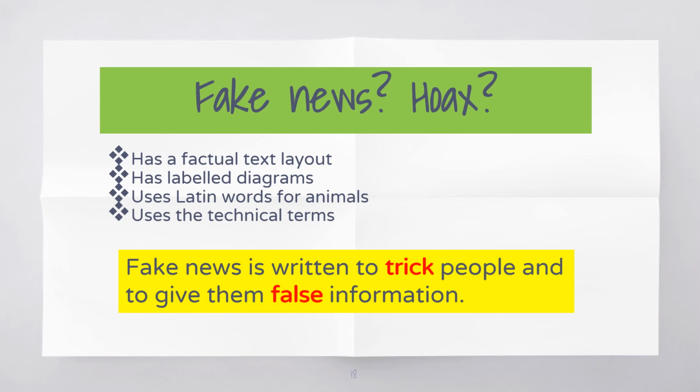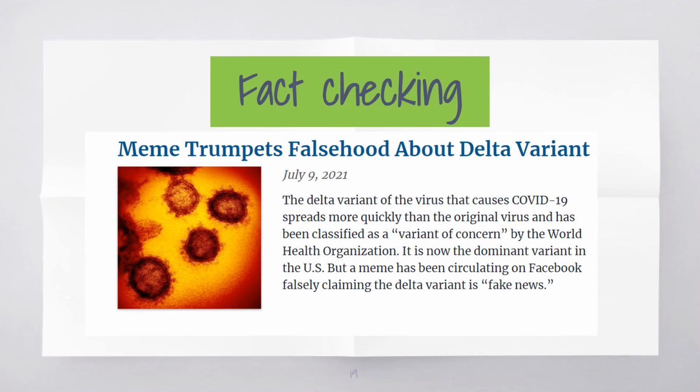So as people who look at websites, we really have to be keeping an eye out for fake news. There's not a lot of it around, but there certainly is some. So, for example, whenever we see something that might be fake news, we have to do some fact checking. So here's an example from a fact checking website. It is saying that there is a meme that has been whizzing around on Facebook that is actually saying that the Delta variant is fake news. But the Delta variant is not fake news. The Delta variant is a real type of COVID-19. So this is actually a lie.